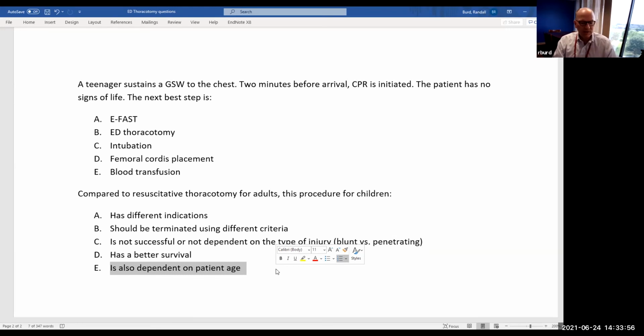E is a little bit of a nuanced answer. If you're an elderly adult versus a younger adult, your outcome from ED thoracotomy is going to be worse. No big surprise there, regardless of the reason that you undergo ED thoracotomy. In kids, there also is an age relationship. Younger kids do worse than teenagers. And the reason is that ED thoracotomy in younger kids is usually in the context of blunt injury, whereas teenagers more commonly undergo this procedure for penetrating injury. And patients who undergo ED thoracotomy for penetrating injury have better outcomes. So teenagers do better, but mostly because they usually have a different profile of injury.